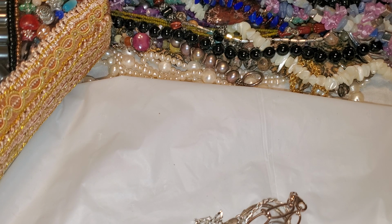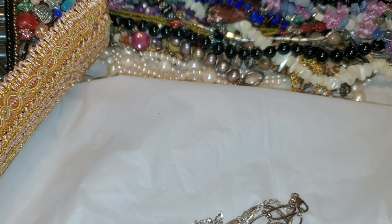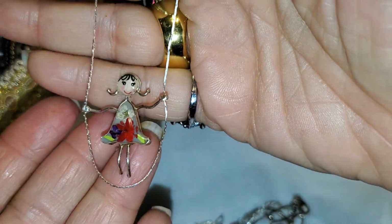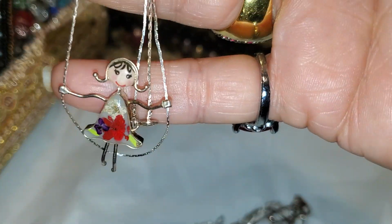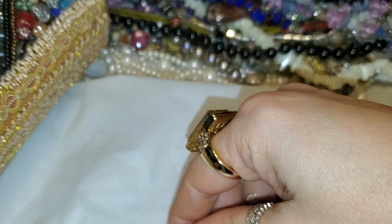Oh, this is another 925 little box chain bracelet. And voila! This tangled up. Okay. Oh, this is the cutest. This is also 925. And that's a little girl in a swing. Look at that. That's a very dainty, beautiful necklace. Very pretty. It's swinging. So that is very cute.